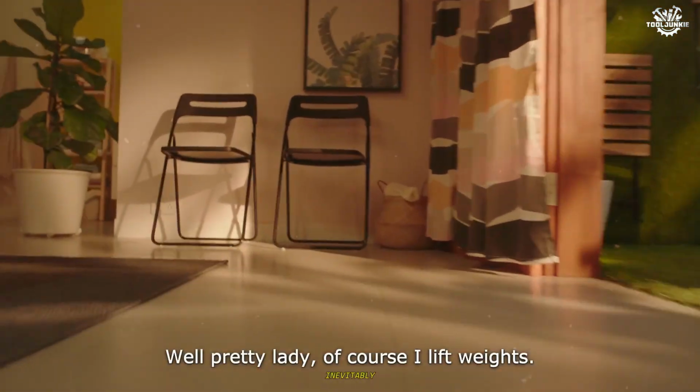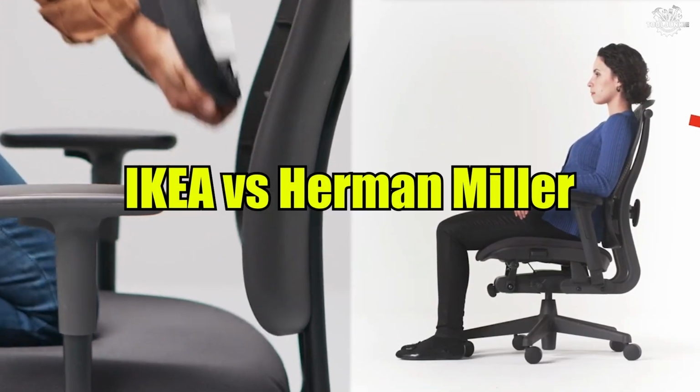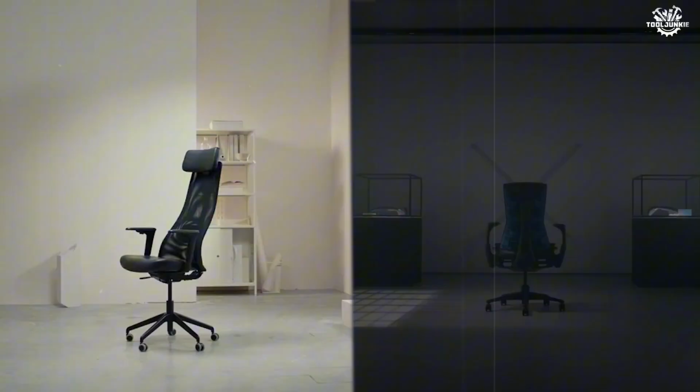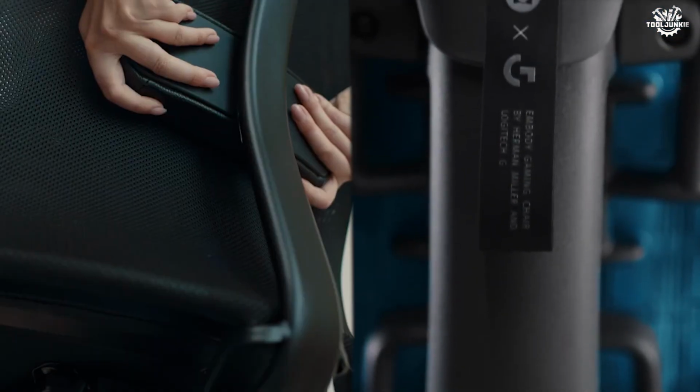That question inevitably leads you to a classic showdown: IKEA versus Herman Miller. This isn't just a comparison of two brands, it's a clash of philosophies. Deciding between them is about understanding what you're truly paying for.